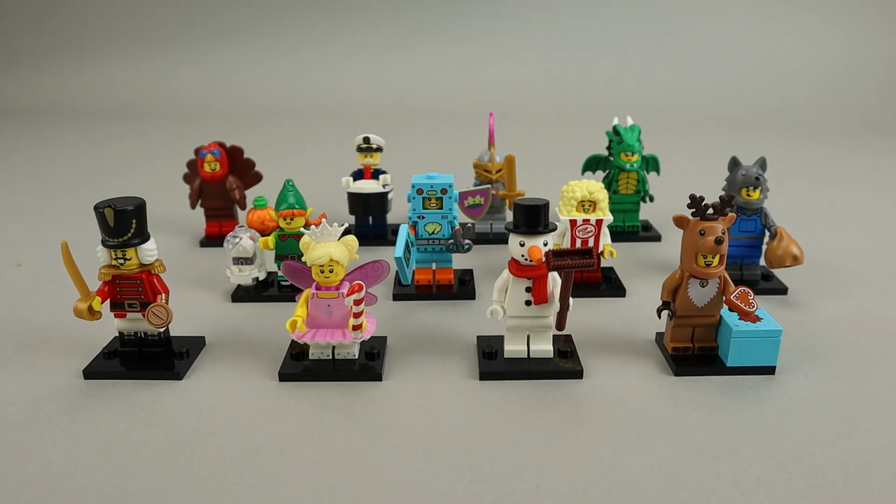I still wish that these series would stick with 16 characters as opposed to 12. I just liked having a few extra characters, but it seems like they're going to be sticking with the 12 characters from now on. Except for maybe some of the movie-themed ones, like I know Lego Batman had 20, Lego Harry Potter had 22 in one of its series. But other than that, I think they're going to stick right with the 12 minifigures.